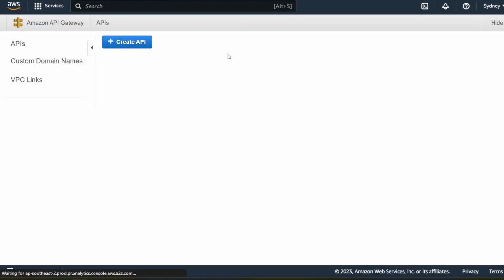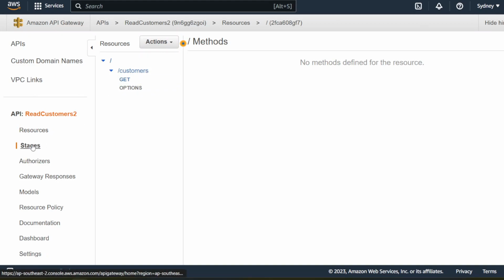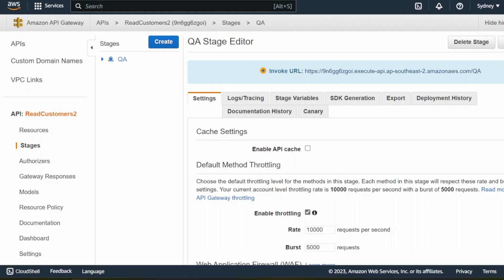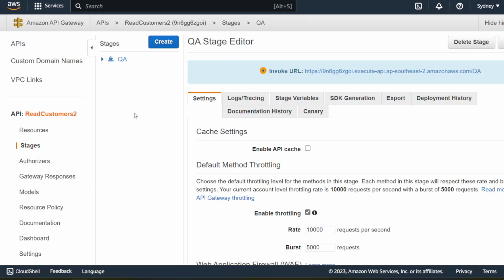Let's go to our API gateway. Then let's delete this. Can we delete this? Yeah, let's delete that. And then let's go here. This is our API gateway. Go to stages. Go to QA. Yeah, this one here. Missing token. What token? Enable CORS. Deploy to QA stage. Then deploy. Then try to access. Alright, let's delete this one first. And then try to access it.